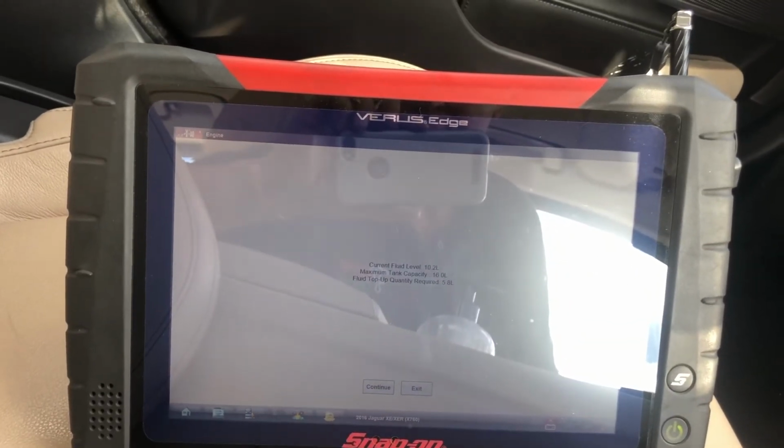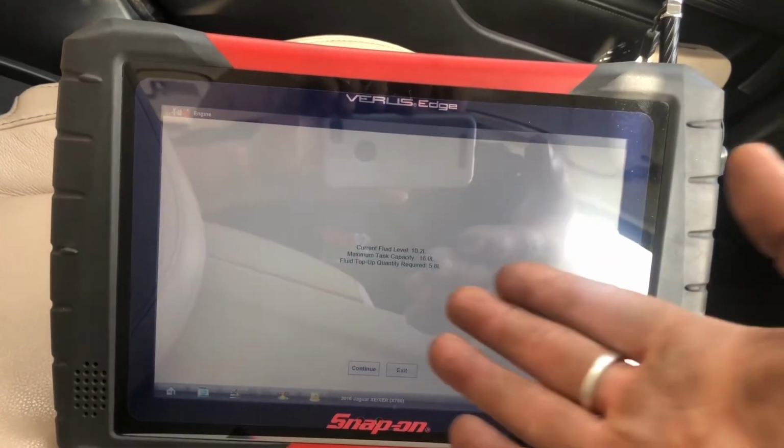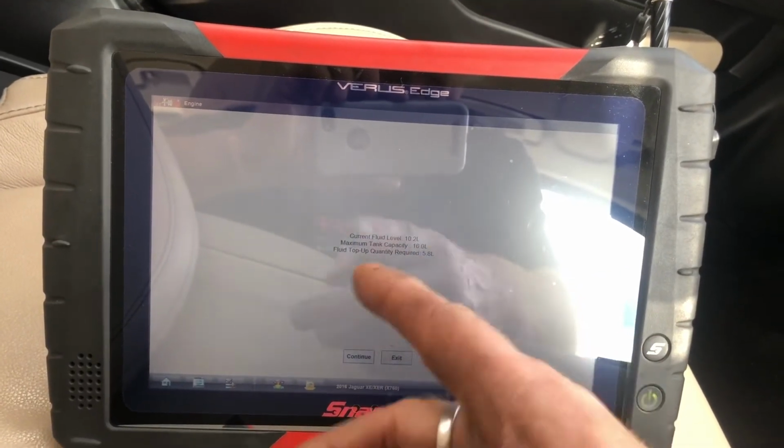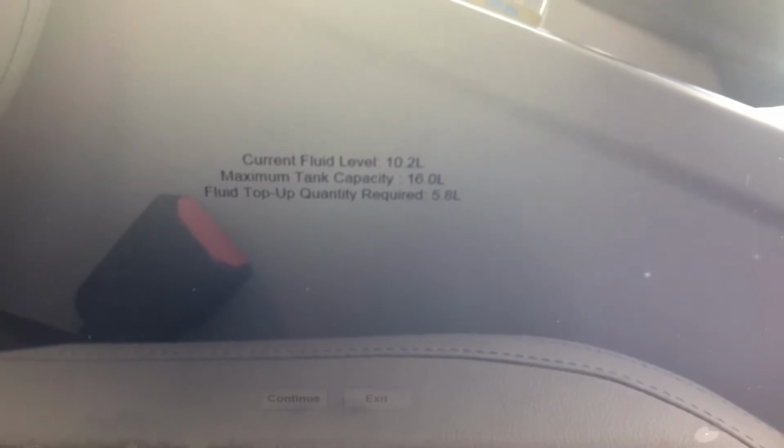Current fluid 10.2 litres, I'm going to leave it alone, and maximum tank capacity. Okay, so this is a 16 litre tank rather than a 9 litre tank. So look, that's after verifying from the Scantio. Sorry, I'm going to zoom in a bit. You can see it. I think it's my fingers and stuff that make it kind of blurry. Must be the reflection. Current fluid 10.2 litres, maximum tank capacity 16, top up fluid quantity required 5.8.